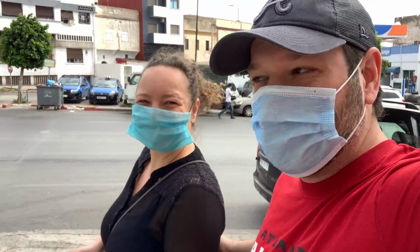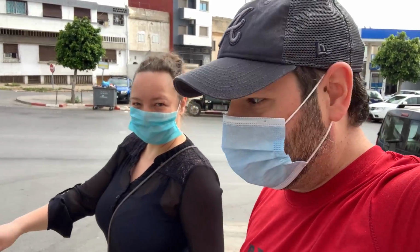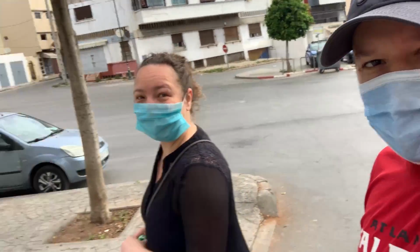Things are a bit quieter than they have been the past couple times that we've gone, but we're about to get some cash out since you can only pay with cash at the market. So that's what we're doing now, going to the ATM.